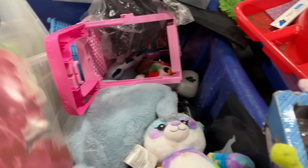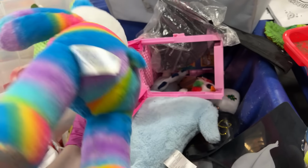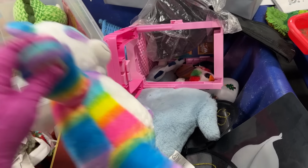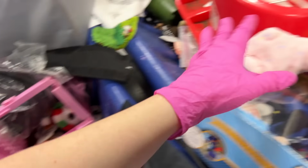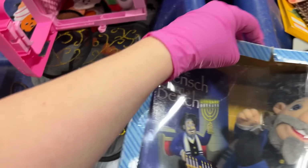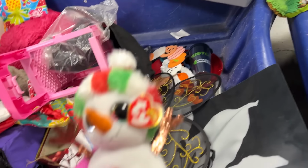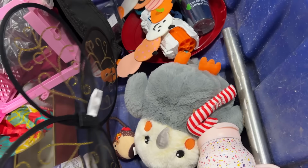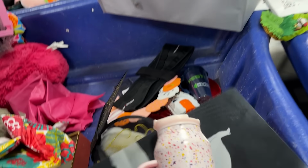I love my Beanie Boos. A Build-A-Bear. She had sound. It's not working. Oh, my pile. I found this, so I was gonna look it up. Some Hanukkah. Oh, thanks, John. That's cute. I love him. It's a cute one.